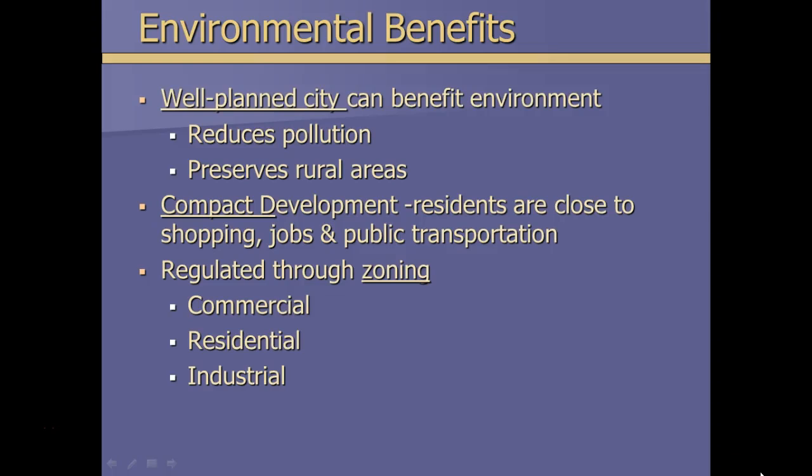Welcome to part 2 of chapter 10, the urban world. We've been looking at and talking about in class how urbanization can be detrimental to ecosystems. Urbanization is needed.